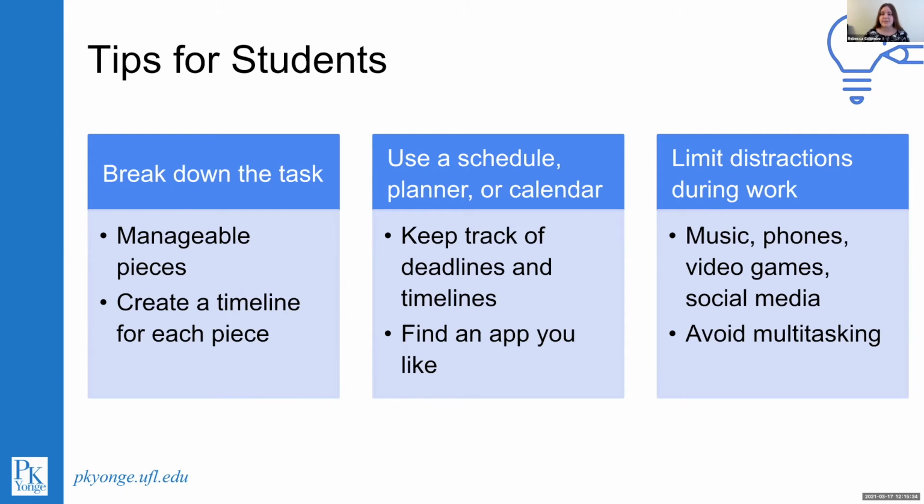And then people in general tend to work better in a quieter environment. So it's important to limit distractions while you are working. I know we all like listening to music or going on our phones, playing video games and scrolling through social media, but those things can be really distracting when you do have to focus for an extended period of time. So it's best to limit those when you have to focus.